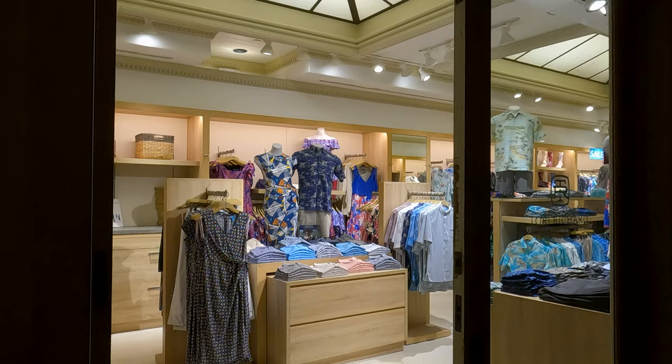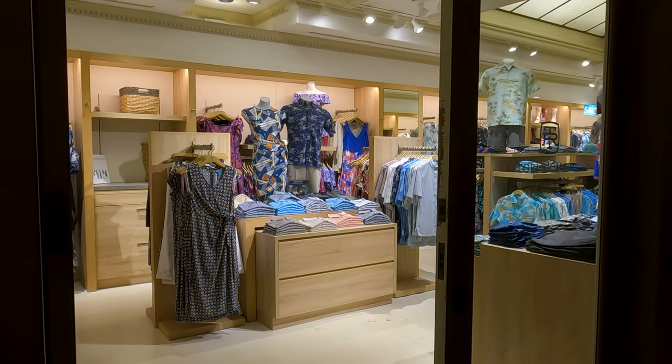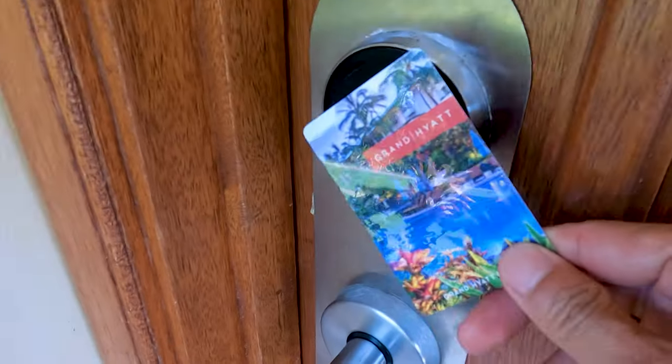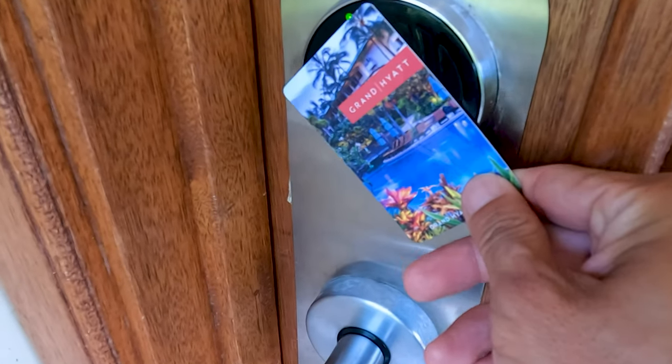Our room was on the first floor, as I requested, which was great because we brought our bikes with us. It is a standard room with ocean view. Once you are inside, to the right is this small closet.